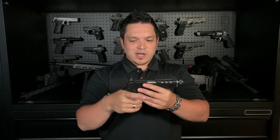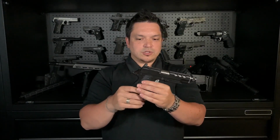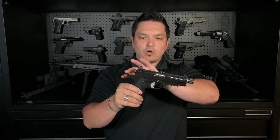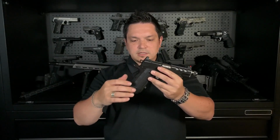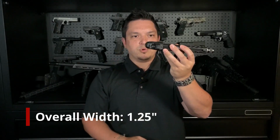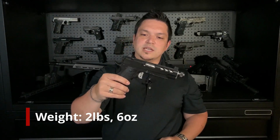So let's talk about what comes in the case here, and also a little bit about this firearm. Okay, so the overall length is 8.7 inches. The overall height is 5.8 inches. The width is 1.25 inches, and this is going to weigh in at 2 pounds and 6 ounces.